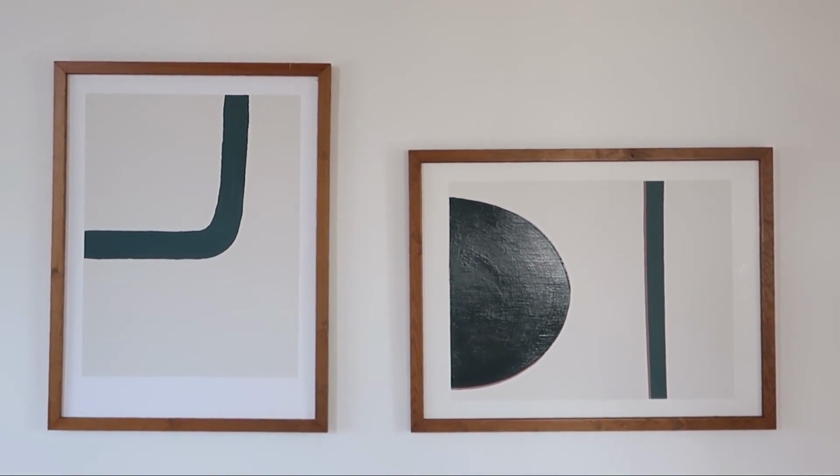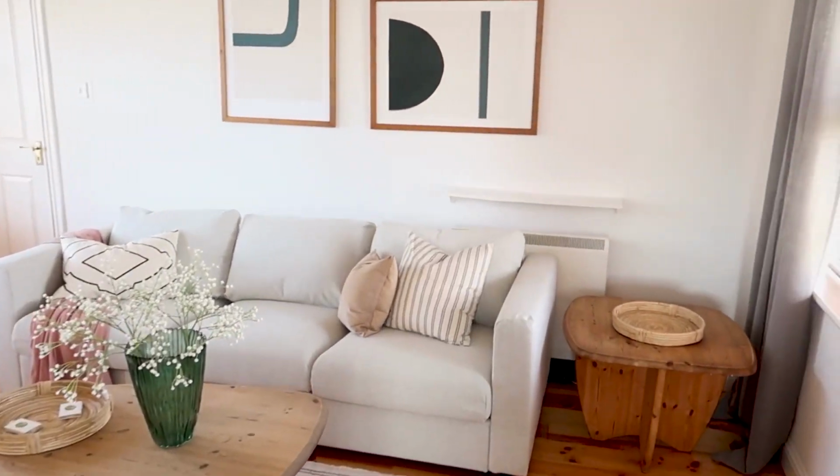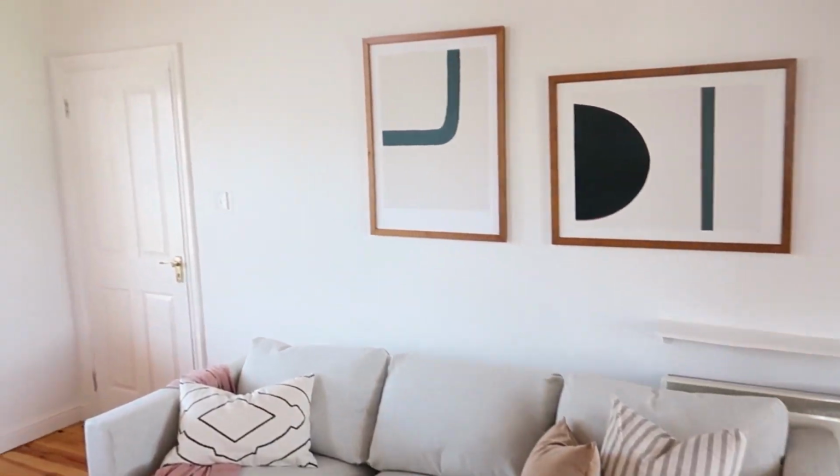They're just simple. So I couldn't find anything online that I liked enough to put up there because this is such a wall that you see when you come down the stairs and you see it when you come through the kitchen as well. So I wanted to keep it nice. Something that's impactful but also has some cohesiveness in the rest of the space.